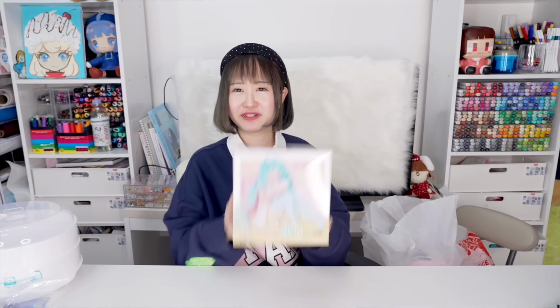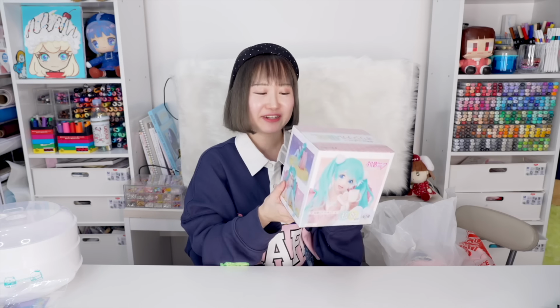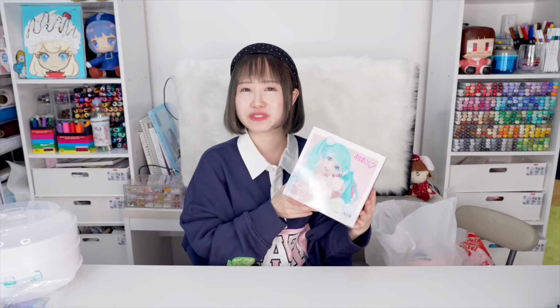We've got Miko. Yes. I thought I would never be able to get this. Plus, I challenged myself with the bar type. Okay, I know this is really, really cute, but I'm actually not going to open this.